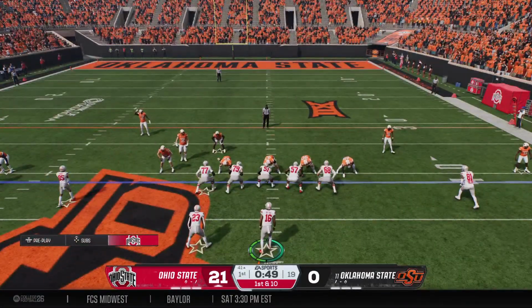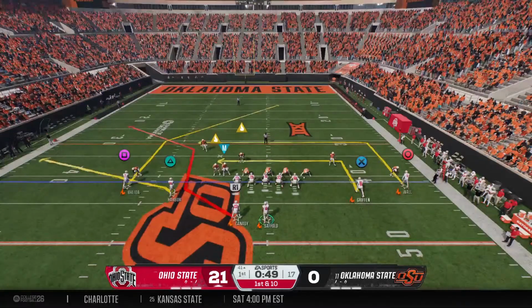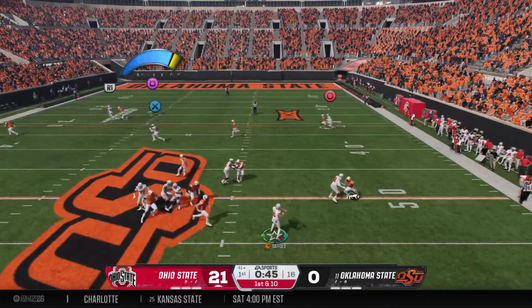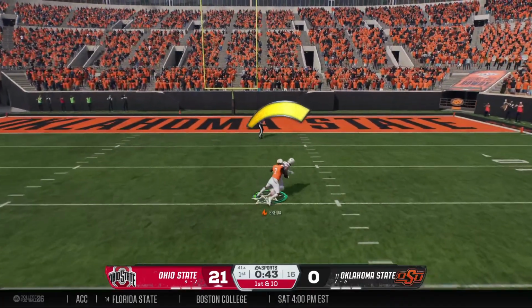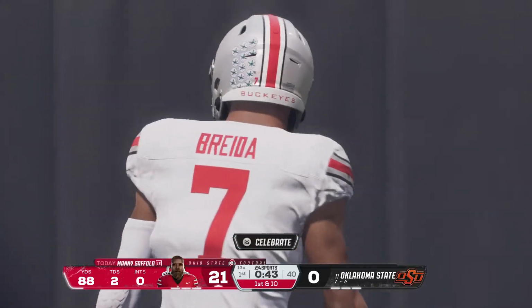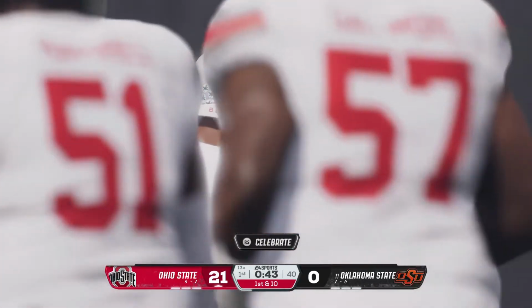Okay, here comes the Ohio State offense onto the field. They could not have drawn up a better start than this, already up 21-0. He's going to let one fly down the middle. They get him stopped, but the big gain has them on the doorstep. Let's mark it at the 13.